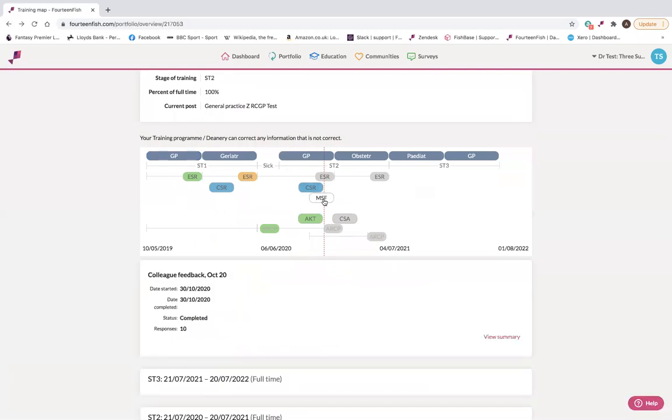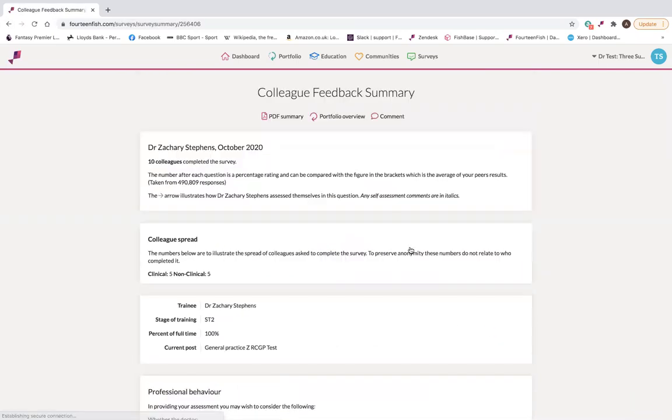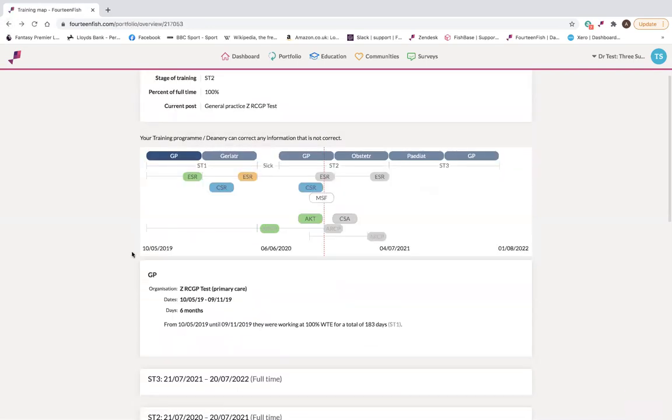Likewise with the MSF, we can click on that, view summary, and it will show us the actual MSF results that were added there. So again, it's useful in two ways. First of all, it's a good quick way of getting into different bits of information that you want to look at for the trainee's portfolio, but it also gives a useful overview, I think, of the general progress that the trainee's making. Obviously, green lozenges indicate that something's been passed and completed.